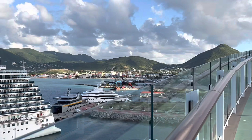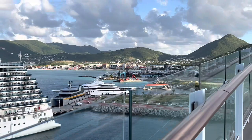Hope you're having a great day. We're going to go check out St. Martin, do an excursion, check out this beautiful island, and show you what it's all about.